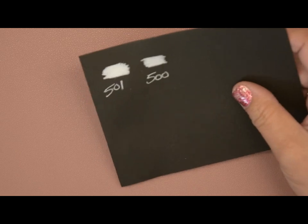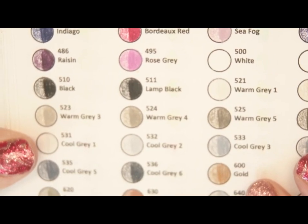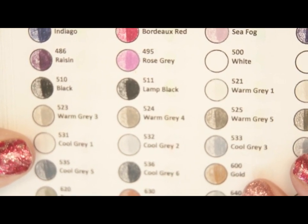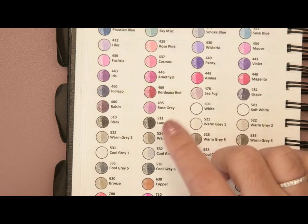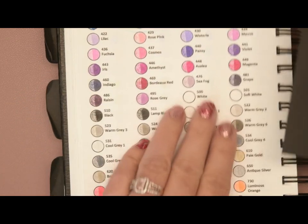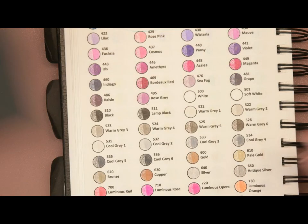Also, I wanted to show you, I didn't swatch out the whites, that 501 is substantially brighter than 500. I found the same thing with the blacks. It looks like the lamp black is far darker than the regular black. The lamp black looks a little cooler, where the regular black looks a little warmer color-wise. So it's like a cool black and a warm black. I really like the fact that they gave you two different kinds and two different shades. I thought that was pretty cool, but obviously you can't see them on the white paper. So I went ahead and did it on a black paper.